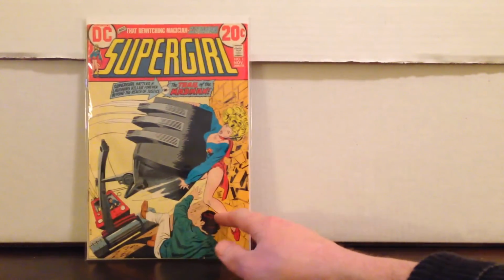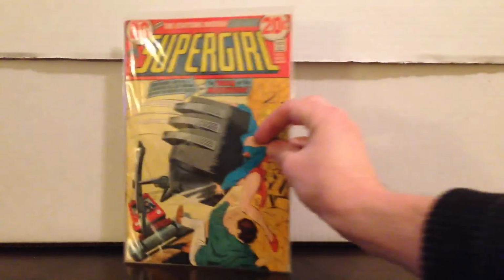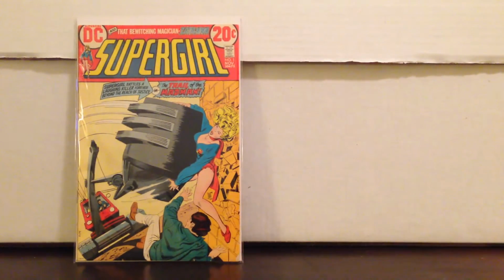Moving on to the next guy. This was a great deal here. This guy had a couple of long boxes, 5 for $20. I was really happy. This guy had some really nice books, but I didn't get much from him. Supergirl number 1. Really nice looking copy too. It's got a little fold on the corner. So I got 5 for $20.